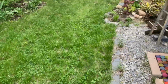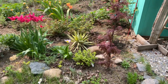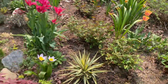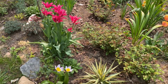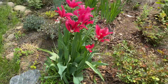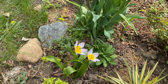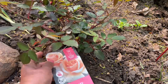The next set of roses I added were on this side of my back garden. Wait a second, look at these tulips though. Aren't they gorgeous? Every time I come into this garden to work on something, I am so amazed by all these tulips. This one is a species tulip, and I don't know the variety, but they are so gorgeous. I love it. I think this one is called Lilac Wonder. It's beautiful.